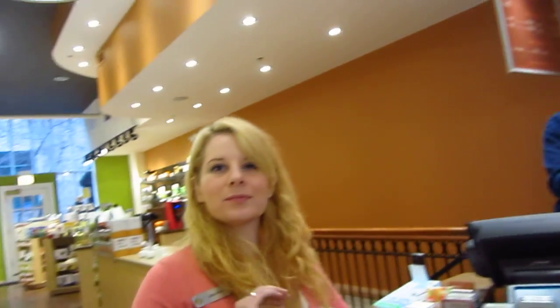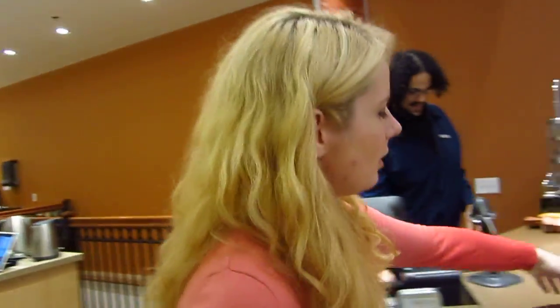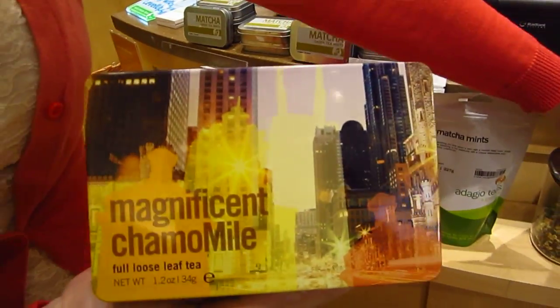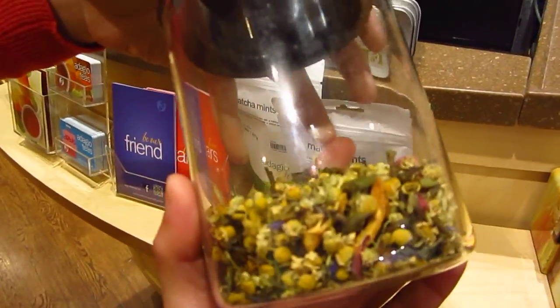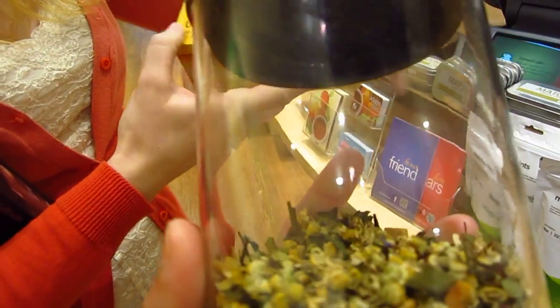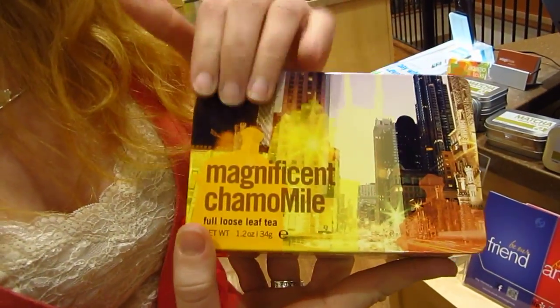So, the first thing I want to know is about your Chicago tea. Do you have anything special from Chicago? Yeah, we've got two really cool blends. There's the Magnificent Chamomile, which is this one here. It's a blend of white tea, chamomile tea, some rose in there, a little bit of grapefruit, cornflower. So it's very light, very floral, and a little play on words: Magnificent Mile here in Chicago, Magnificent Chamomile.